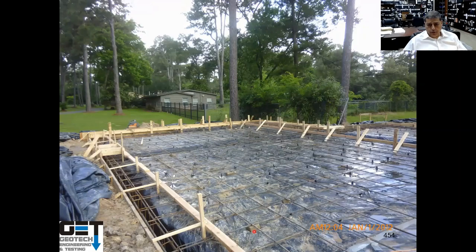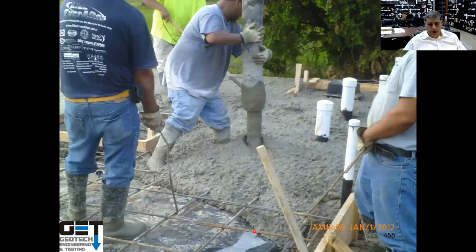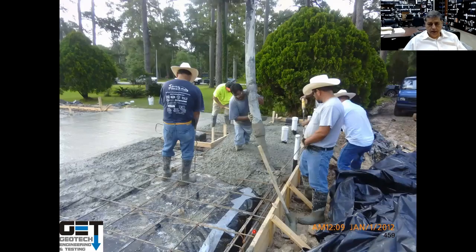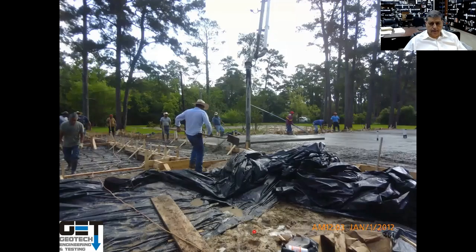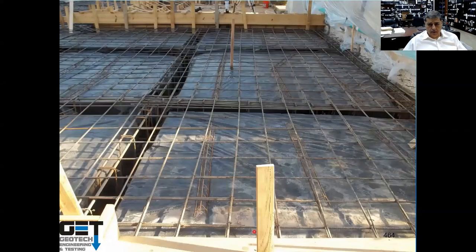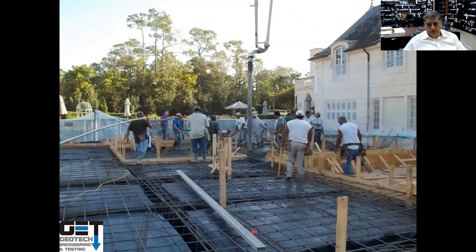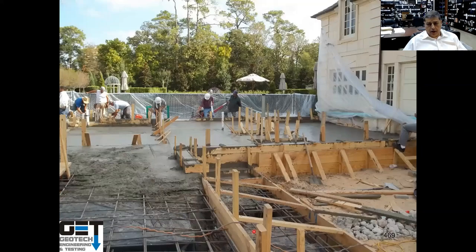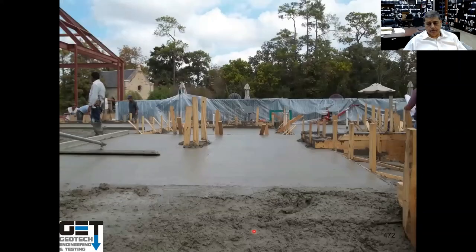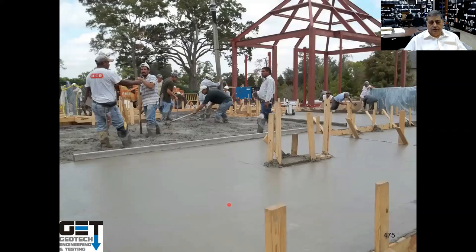Here's this slab that's ready to pour. Bring the concrete, start pumping the concrete. Make sure your concrete's got a slump of less than 4 inches. You vibrate it. Here's another slab, residential conventional reinforced slab. You put your steel in, make sure you got chairs. You pour your concrete. You pour your slab, you finish it.